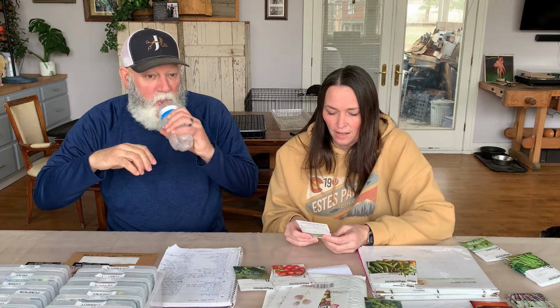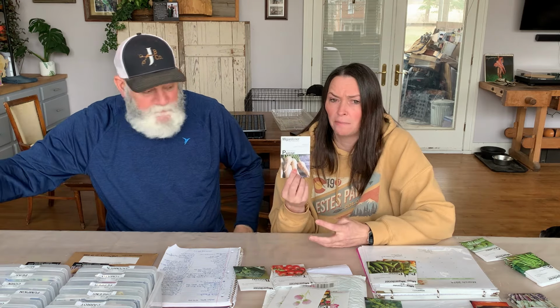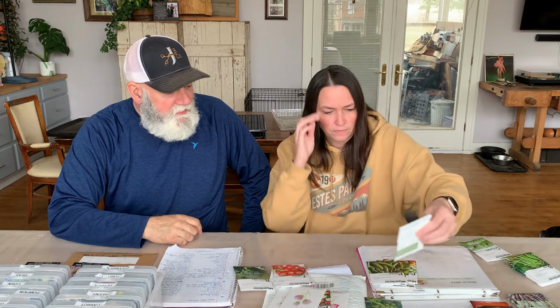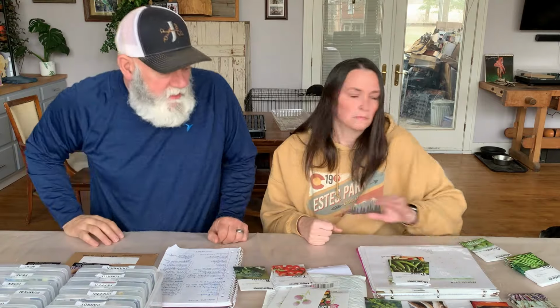But anyway, we are going to try parsnips this year. I don't know that I've ever eaten them. Have you? They're like radish, and I love radishes, so any variant of a radish, I'm game to try. They're a little spicier, a little zippier. I've got to put some water on that.